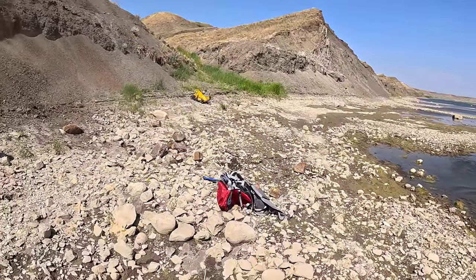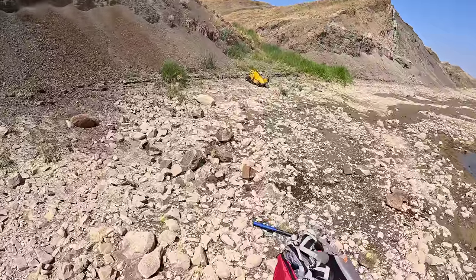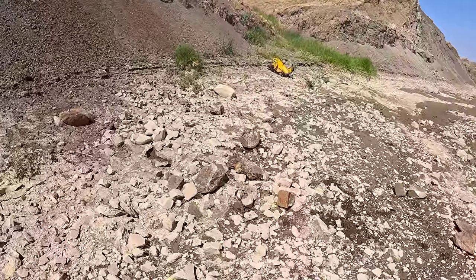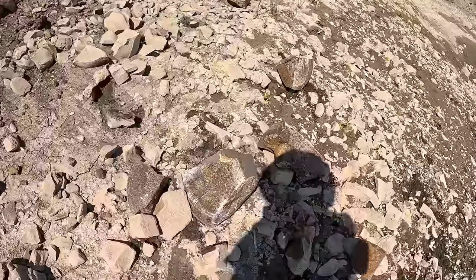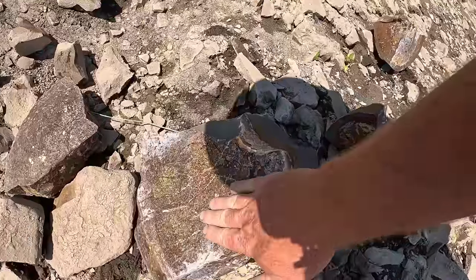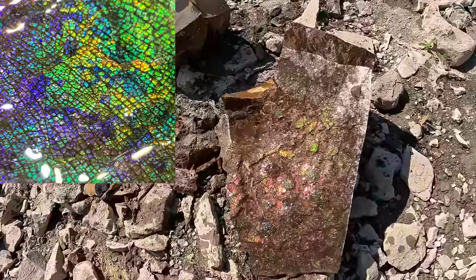Let's make that 10 pieces. And I see color. Wow. Here's a chunk of the ammonite itself right there. Very cool. It's kind of like a dragon scale. What do you call the scaly stuff? Dragon skin. This pattern right here, where it's the little tiny pieces, that's your dragon skin.